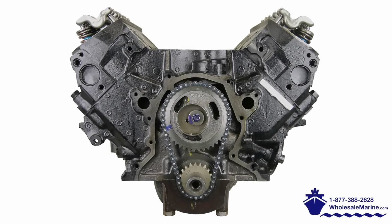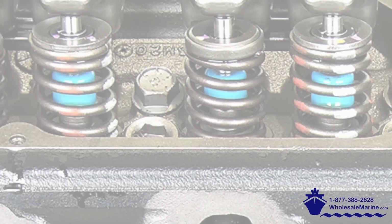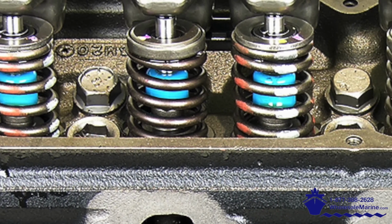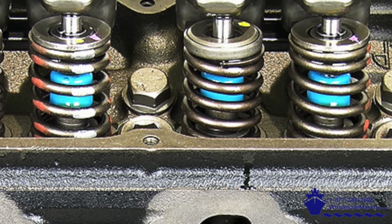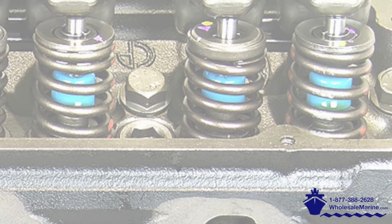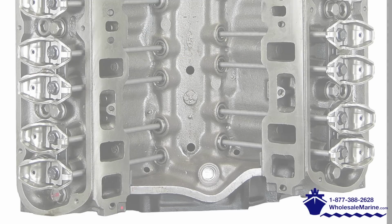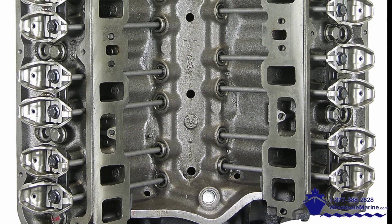ATK engines are the best in the business, but what sets them apart from the rest is the warranty. Wholesale Marine is offering an 18-month unlimited hours, no fault, no hassle warranty. If, for any reason, your engine would fail, it's covered. This unprecedented warranty also includes a labor rate of $95 per hour, all fluids, and even towing if necessary. These engines are built to last, and we have the warranty to prove it.